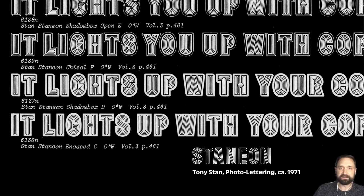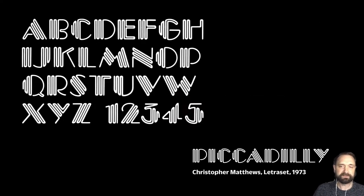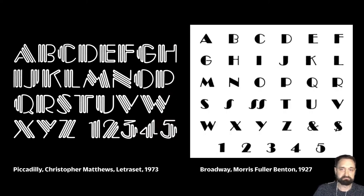Photo lettering had many neon typefaces. Stan Neon was interesting in that it had these different styles with different kinds of backgrounds or outlines to make it feel like a dimensional sign. Piccadilly was much more popular than maybe the photo lettering typefaces because, like ITC Neon, which was released later in Letraset, it was available as transfer lettering, and Letraset was widely available around the Western world and commonly used. And like ITC Neon, it's based on another Art Deco typeface, this one from 1927, Morris Fuller Benton's Broadway.